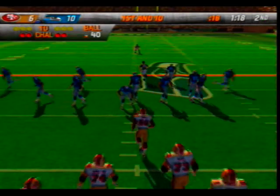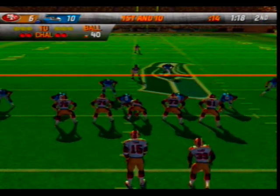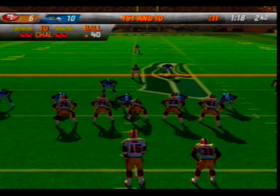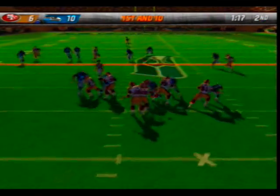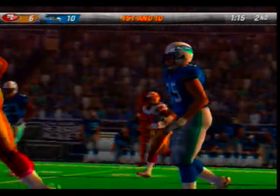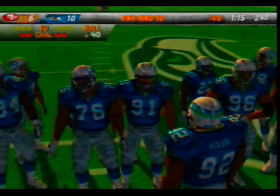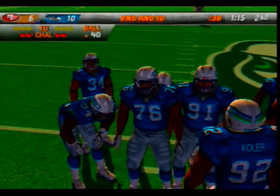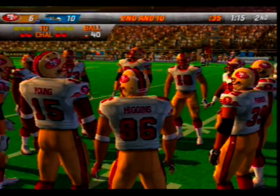So they have first and 10 here on the 40-yard line. The Seahawks come out in a nickel package. Pass play here on first down. Throws it. Incomplete as the defender knocks it away. That's just great positioning by the defender. He has his eyes in the backfield the whole time, and he was right there to break the play up. Carter was the intended receiver on that play.